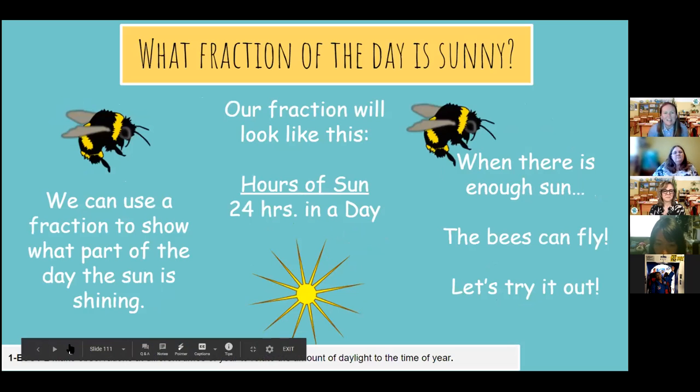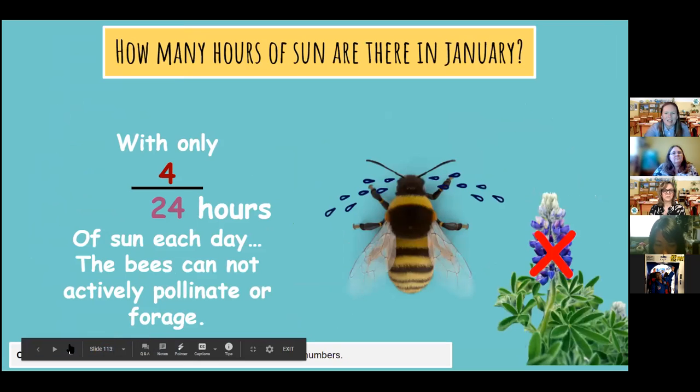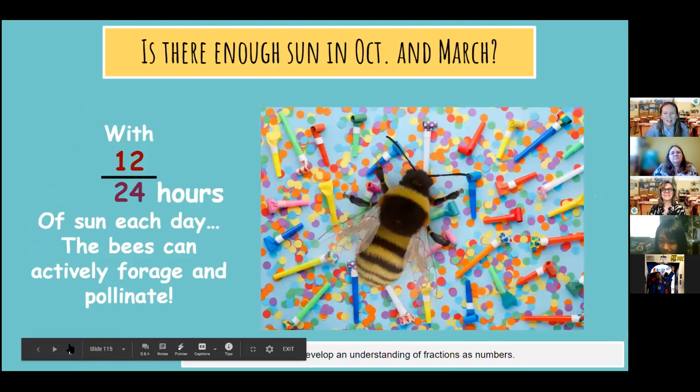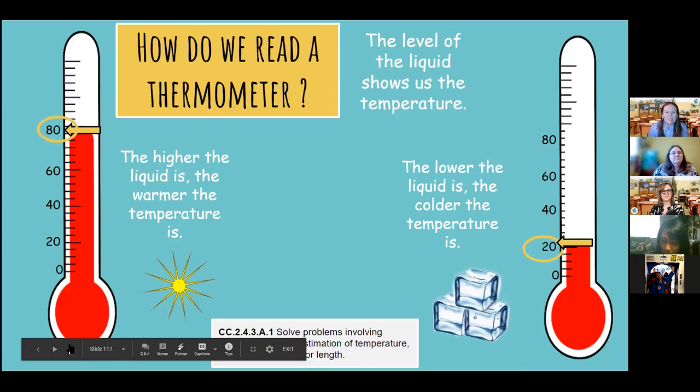We look at fractions and various types of math as we work through, again, our math problems to get to the conclusion of whether or not a bee can fly each day. This poor bee met a day that did not have enough sunshine. But thankfully, other days, even in the Arctic, there is enough sun that bees can fly, be active outside, pollinating and foraging. However, it doesn't just rely on sunshine or the length of sun, it also relies on temperature.